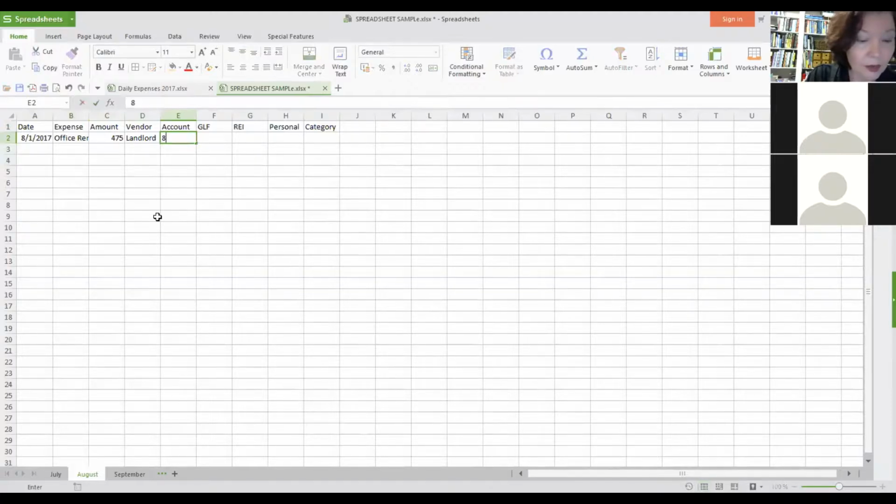And the account is I use the last 4 digits of the checking account under account because I have lots of different checking accounts, savings accounts. If I'm using a Visa card, I put in the last 4 digits of the Visa card. But if I'm using cash, I'll just write cash in there. And if it's a debit card, I put the checking account number in there. Then, since it's a business expense, I put my little X in here.